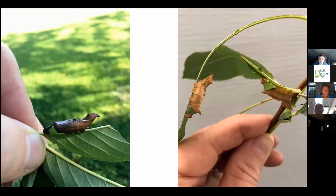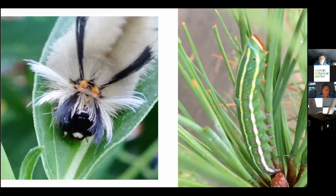Unicorn caterpillars, kind of neat. There are other caterpillars that can resemble the edge of a leaf, but these a lot of times will look like a browning part of the edge of a leaf. I've found them on cherry. I found them on elm. So a variety of plants for this guy. I found them on redbud, American redbud.